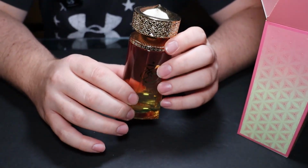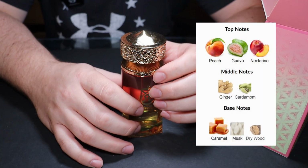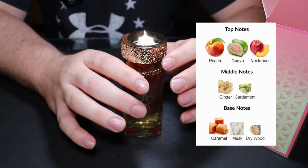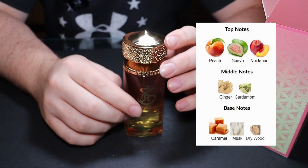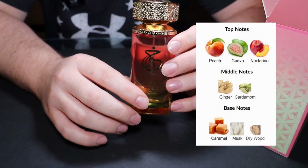And let's jump into the notes real fast. You got peach, guava, and nectarine in the opening. My wife is going to have a field day if those notes do hold up. And the middle notes of ginger and cardamom, also both excellent, followed by base notes of caramel, musk, and dry wood. So we'll see how that goes, because I don't know about woodsy notes being kind of feminine, but we'll see how that goes.